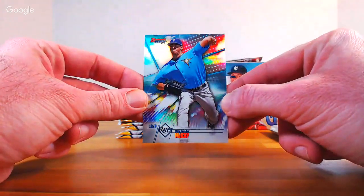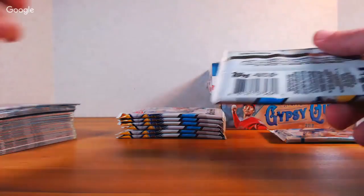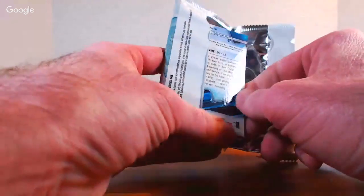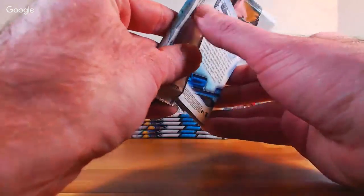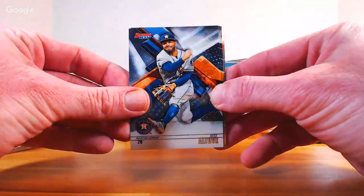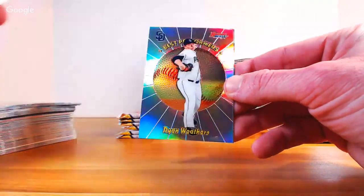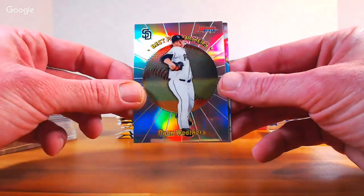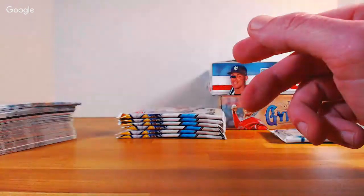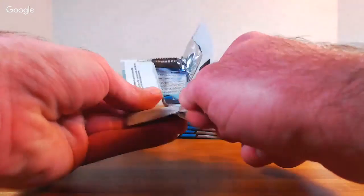We also have this beautiful Brendan McKay refractor prospect for the Rays. Who did have the Angels? Dane. I think I was looking at the right list. Altuve, Springer. Dustin Fowler, rookie A's. Best performers, Ryan Weathers, Padres. Austin Meadows, rookie Rays, and that's a refractor. Congrats, Dane. That's awesome.